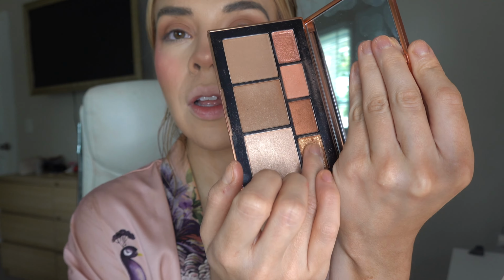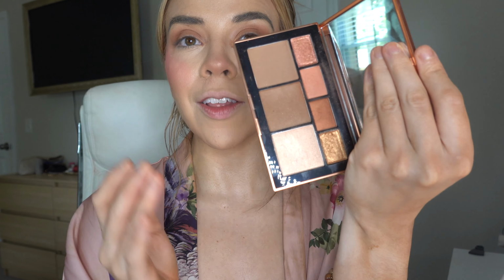Then I'll take my finger and get a little bit of the gold and put it on the corner of my eye. Then I'll take a little bit of the highlighter and put it on the corner of my eye and use it as a shimmer. It's just so pretty, and you just need a little bit. I'll just go in and blend it until I feel like it looks cute and fabulous.